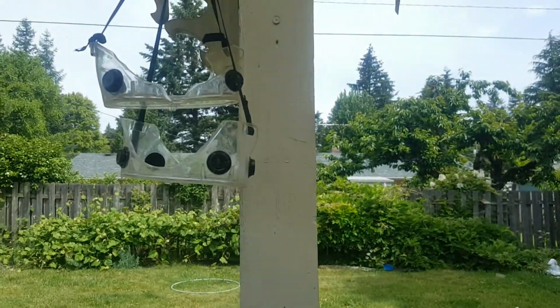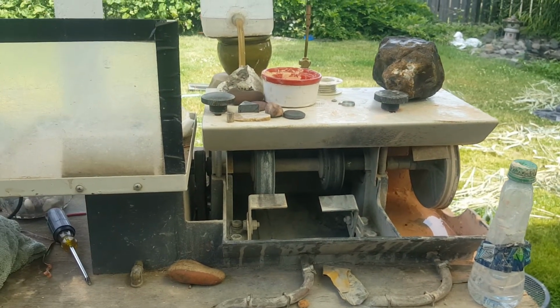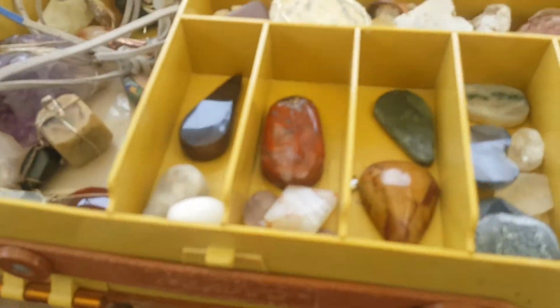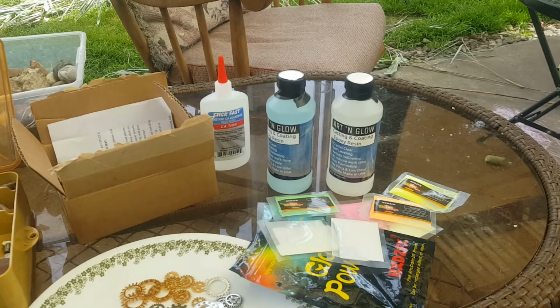Wear your goggles, wear your respirators, all that stuff. I know not a lot of people out there are doing stonework, so it's not like everyone's dying to work with rocks. But it's somewhat of a passion of mine, and I'm really glad that I have an opportunity now to maybe pursue it a little bit further. So this is my introductory video.